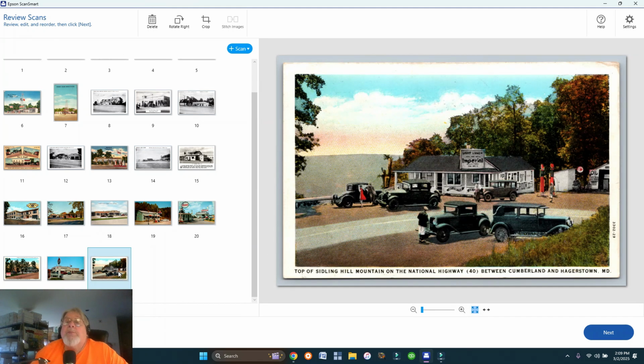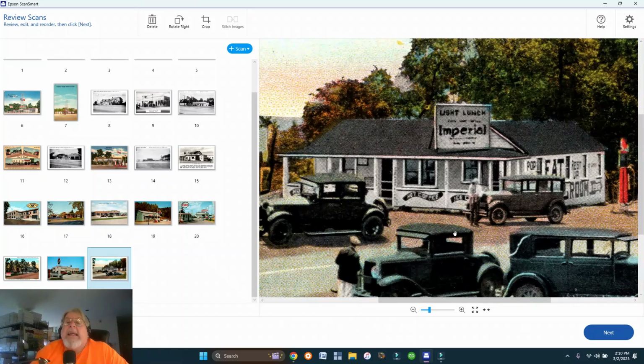And I guess this will be the last card. I did have one more, but it wouldn't go through the scanner, so we'll have to pass on it for today. This is the top of Sidling Hill Mountain. Again, we're on the National Highway in Maryland, Route 40, between Cumberland and Hagerstown. Top of Sidling Hill. And here we see Imperial.